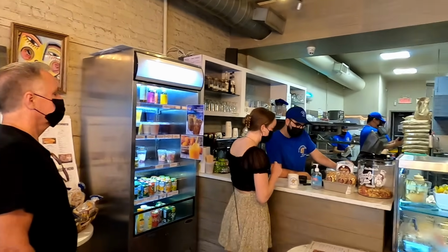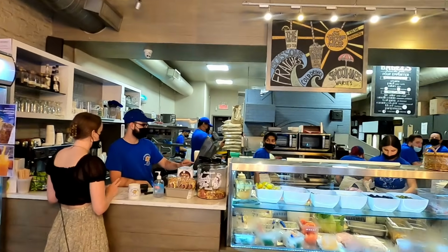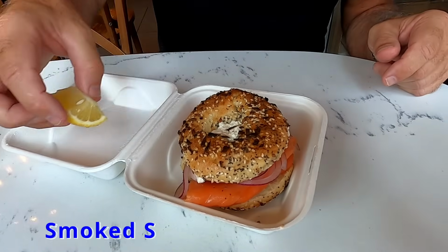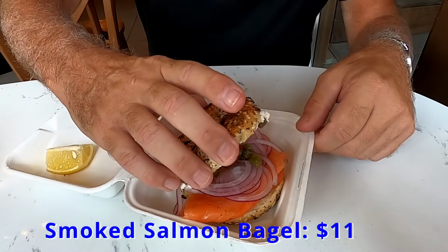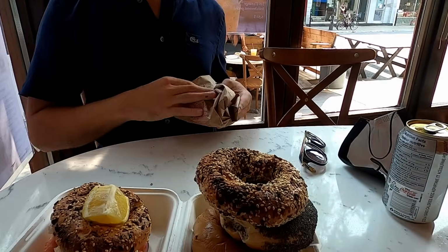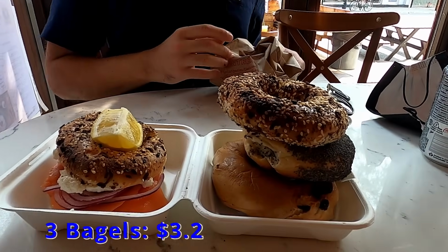After watching them make bagels for a little bit, we got in line to place our order. We got our order and sat down. To share, we got the traditional smoked salmon on an all-dressed bagel. It was loaded with cream cheese, capers, red onion, and smoked salmon. We also got a few of their individual bagels, all-dressed, poppy seed, and cinnamon raisin. We both really loved St-Viateur bagels and would highly recommend them all.